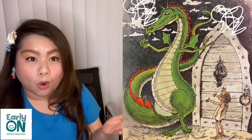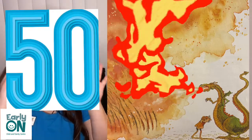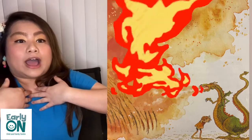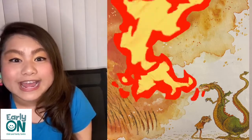"Is it true that you are the smartest and fiercest dragon in the whole world?" "Yes," said the dragon. "Is it true," said Elizabeth, "that you can burn up 100 forests with your fiery breath?" "Oh, yes," said the dragon. And he took a huge deep breath and breathed out so much fire that he burnt up 50 forests. "Fantastic," said Elizabeth. And the dragon took another huge breath and breathed out so much fire that he burned up 100 forests.